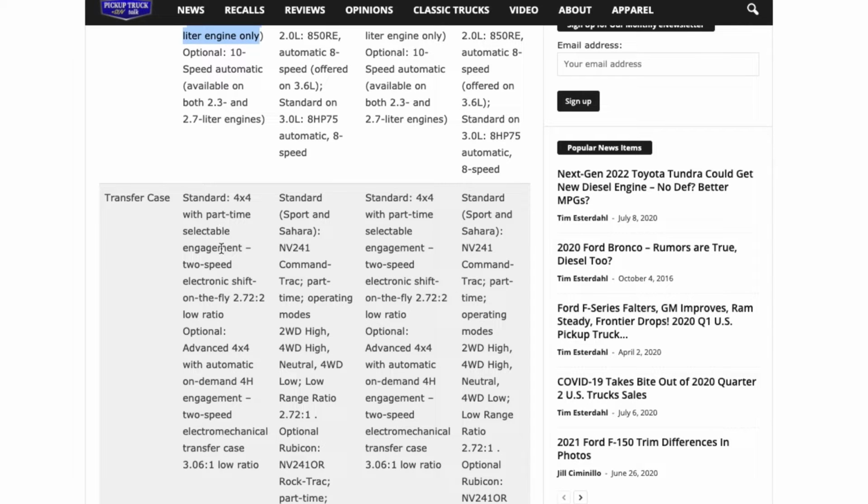So we have the standard part-time selectable 2-speed. This is 2.72 to 1, or 2.72 to 2. Jeez. There is 2.72 to 1 over here for the Wrangler, so it gets me a little confused there. But we have the advanced system, which is optional on the Bronco, and I think it's standard on some of the higher trims, is the one with the auto four-wheel drive, so automatic on-demand 4-high. So that'll turn itself on when it recognizes wheel slippage. That's 3.06 to 1 is the low ratio there.